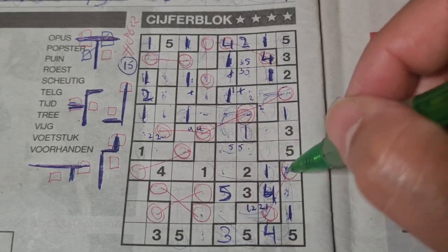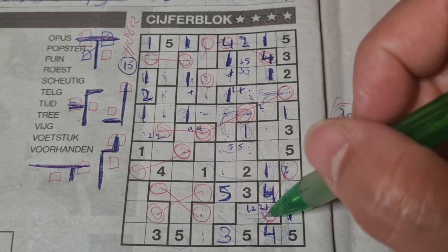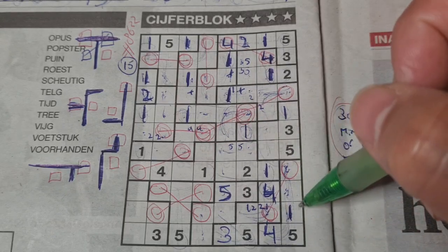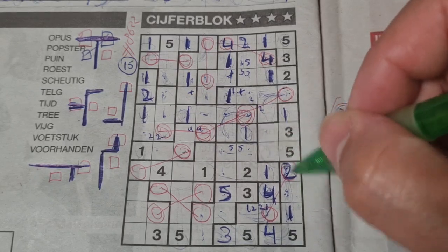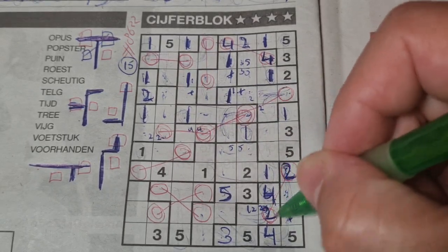2 and 3. Well, should be a 2 and a 1 here. So this box should be also 2 and a 1. But we already have a 1 here. So it can't be 1 anymore. And this box should be 2. It's connected with that box, so 2.